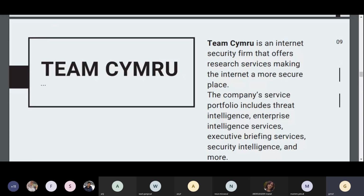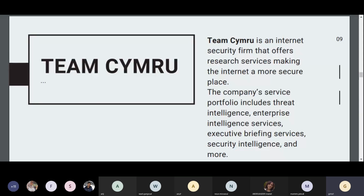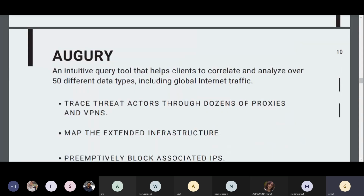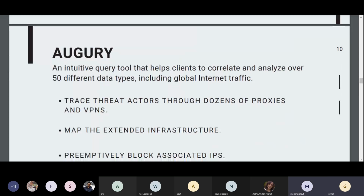So now moving on to Team Cymru. It is an internet security firm that offers research services making the internet a more secure place. The company's service portfolio includes threat intelligence, enterprise intelligence services, executive briefing services, security intelligence, and more. They operate their own internet service provider, and they are visible through their pure platform, Augury.